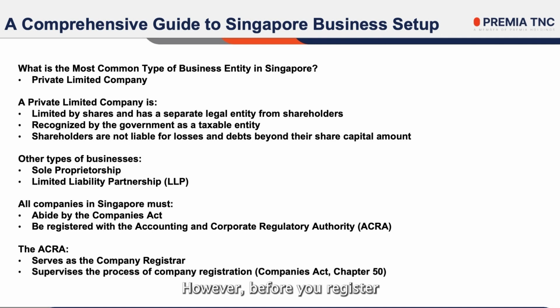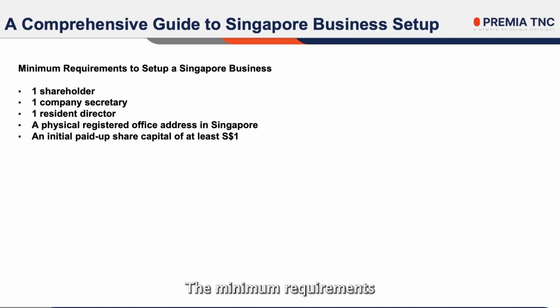However, before you register a company in Singapore, you need to be aware of some requirements. All companies in Singapore must abide by the Companies Act and be registered with the Accounting and Corporate Regulatory Authority (ACRA). The ACRA serves as the company registrar responsible for supervising the process of company registration as outlined in the Companies Act, Chapter 50.